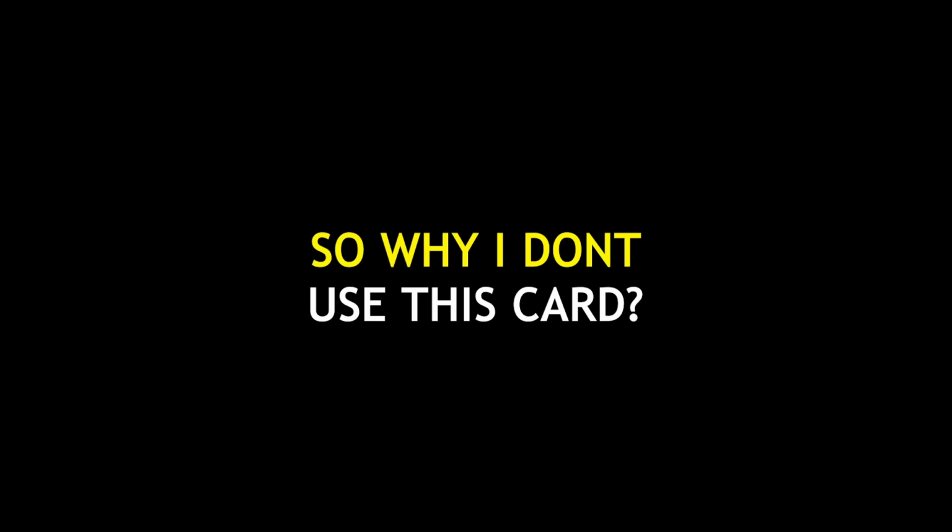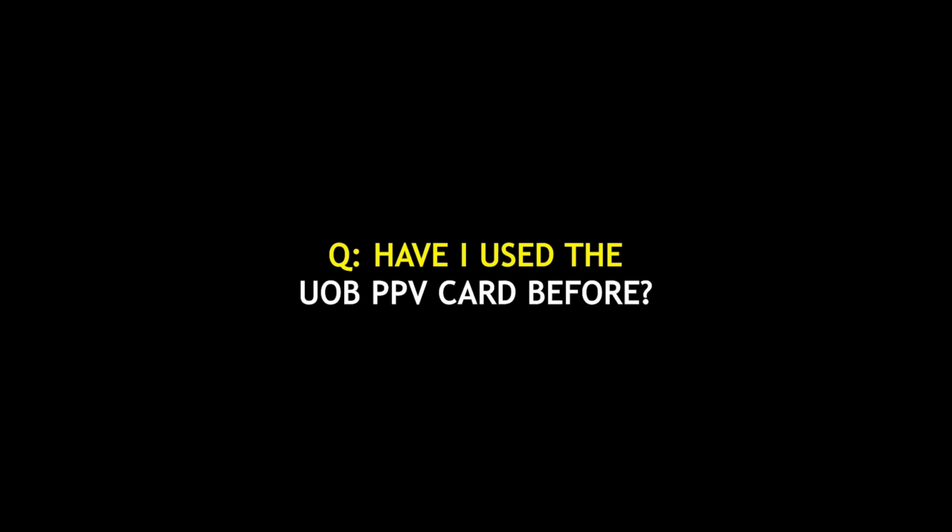So to sum up why I don't use the PPV: I think that for the $5 blocks, that is the main struggle. Then you have some other less important things, for which I feel there are other alternatives that can match the UOB PPV. But that is not to say that I've never used this card, because I do own this card, and for the past 3 years, I have only used it 2 times.